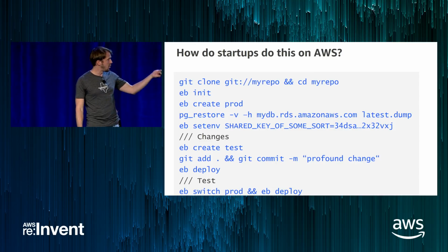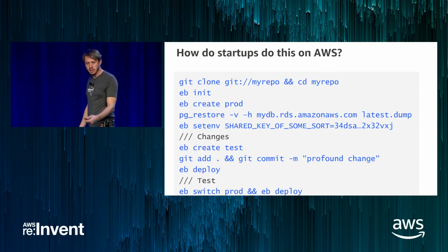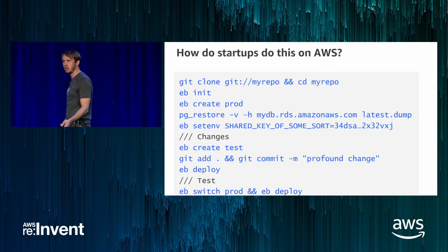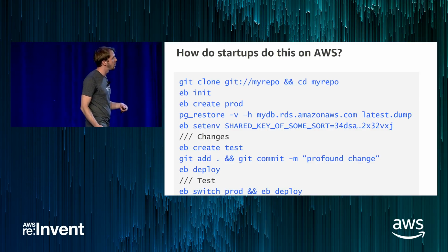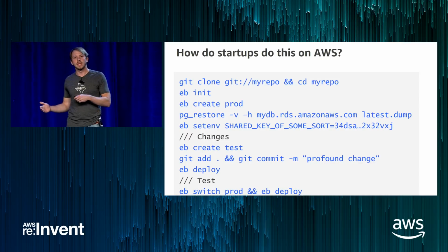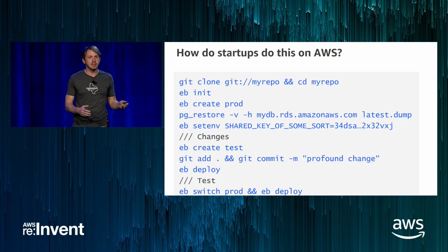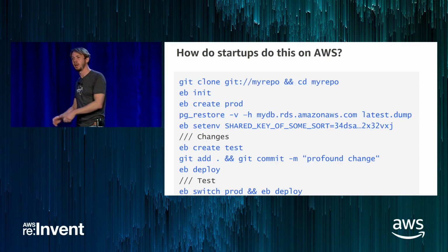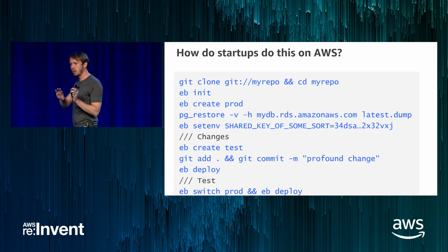In this case, we're running pg restore to move a pg dump file into the database that our Elastic Beanstalk environment has created for us. We're setting some kind of shared key or environment variables that we may need to. And at that point, the application is up and running. Now, let's say I need to start making changes to that, and I can run eb create test, which will create a whole separate environment, a brand new load balancer, brand new application servers that are completely separate.